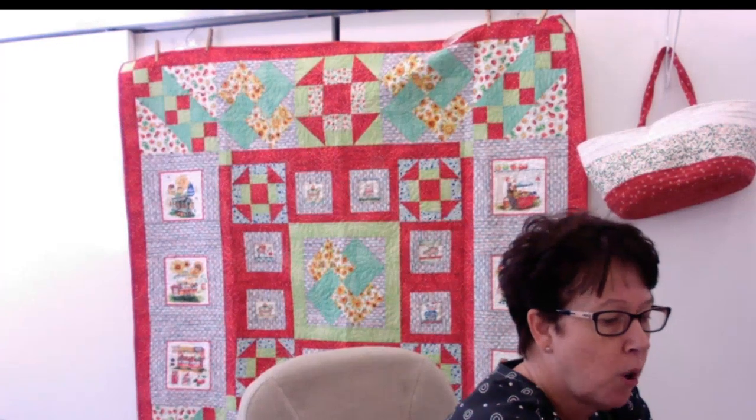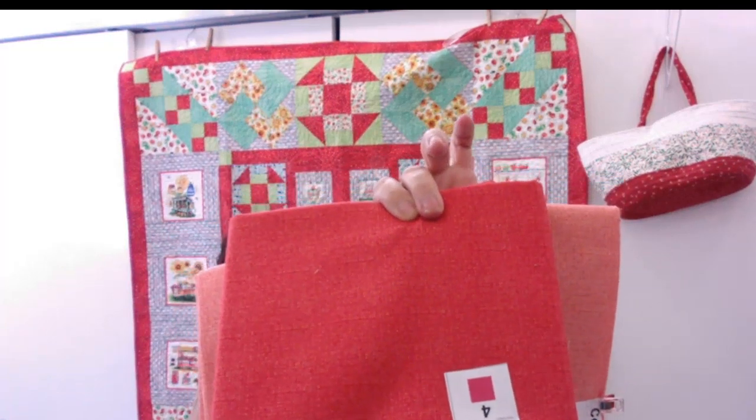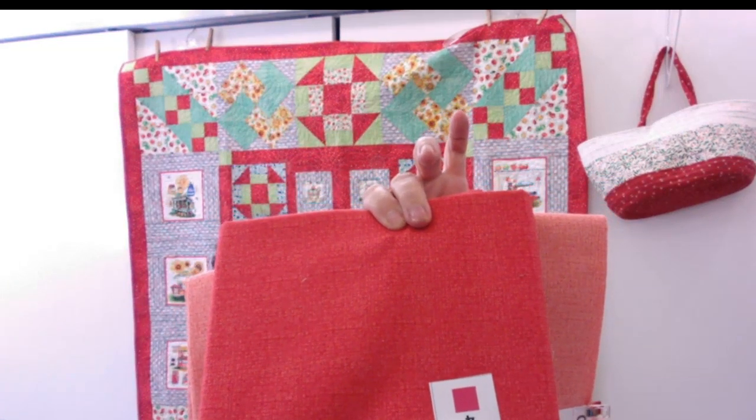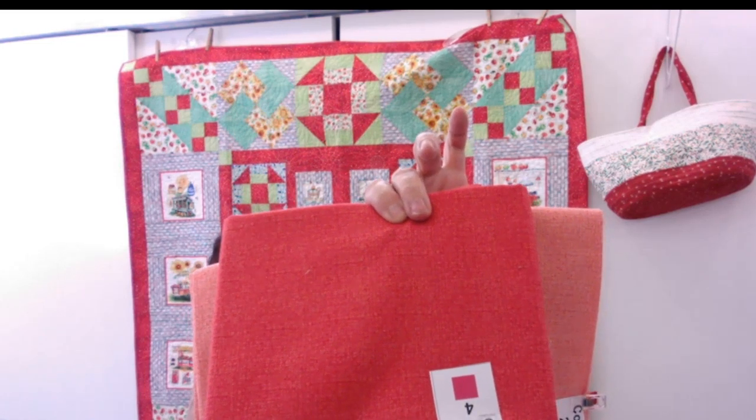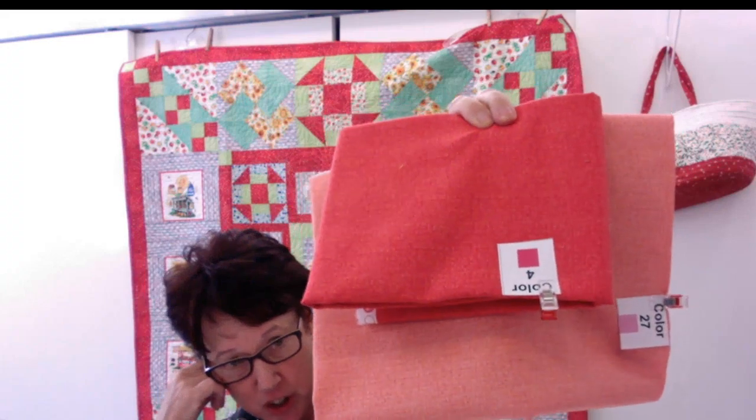Does number 4 look like number 27? Yes. Number 4 and 27 look very, very similar. They're the same pattern, but just one's darker. Same fabrics, just darker. 4 and 27. But number 4 is the darker of the two, and that's your binding.